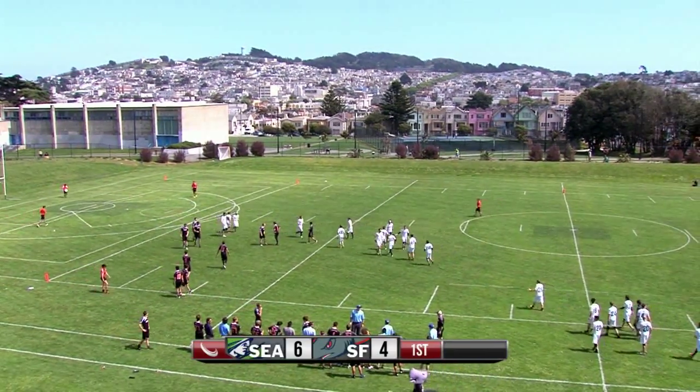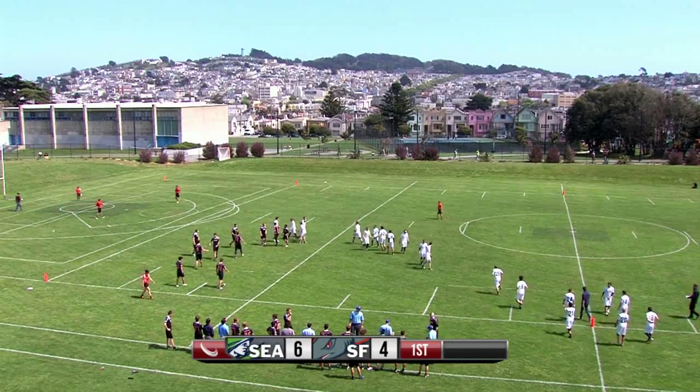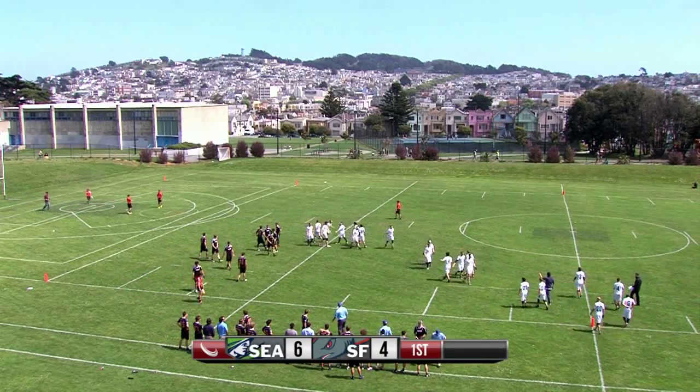Seattle really played a junk D there and tried to let them throw it around underneath and hope the clock ran out before they got a shot at the end zone.